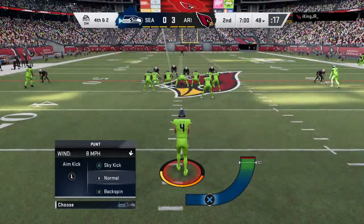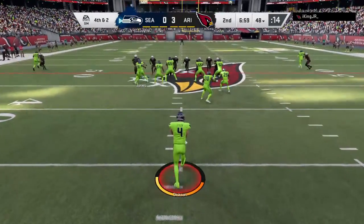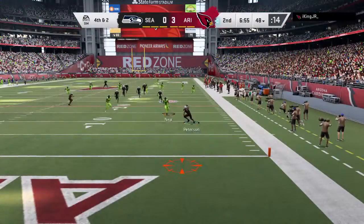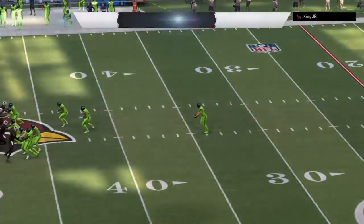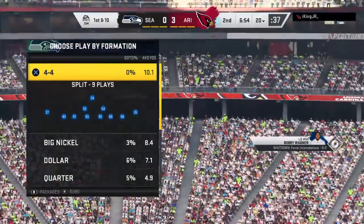Now here's Michael Dixon as he'll kick it away for the 2nd time. And a little too much mustard on that one. It hits a couple yards into the end zone. A missed opportunity there maybe to pin him back.